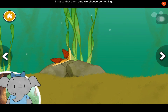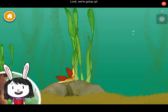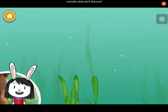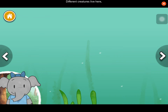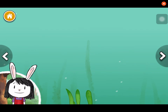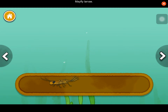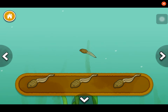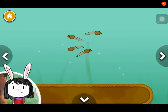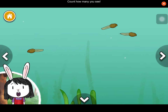I noticed that each time we choose something, the pond changes. Look, we're going up. I wonder what we'll discover. Different creatures live here, in the middle of the pond. I wonder what they are and what they eat. Mayfly larva. Tadpole. Wow, I wonder how many tadpoles are here. Count how many you see.